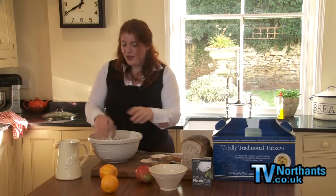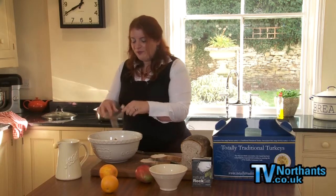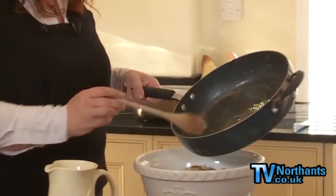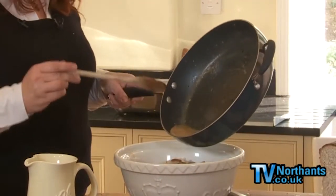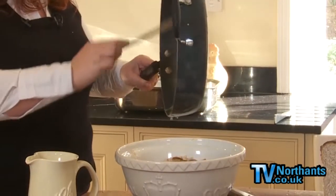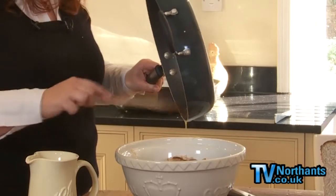And I quite like having bits of crust in there. It makes a textural difference. So I'm literally just going to pour this butter over the bread. And say, just get all those last juices out of there.